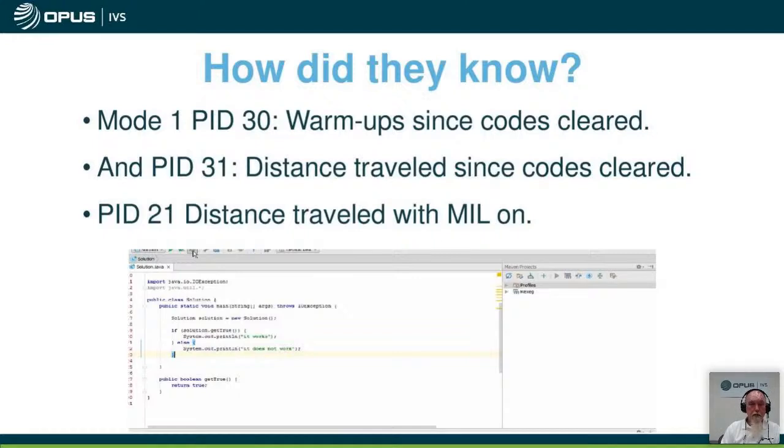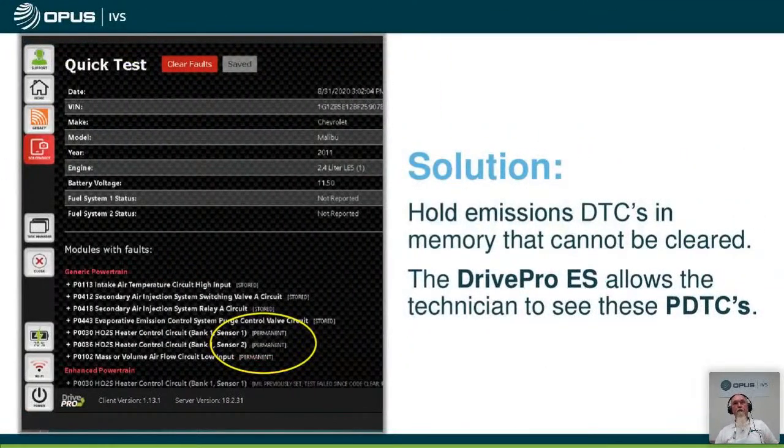But we know that they are getting mode 1, PID 30, PID 31, distance traveled since codes cleared, and the distance traveled with the MIL on, PID 21. They had everybody locked down. They know what's going on. It's just, how do they keep them from violating this? They're giving it to you on your own recognizance. Make sure the car's running well, smog it, and have a nice day.